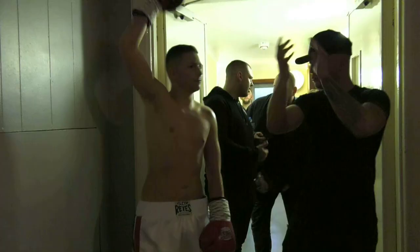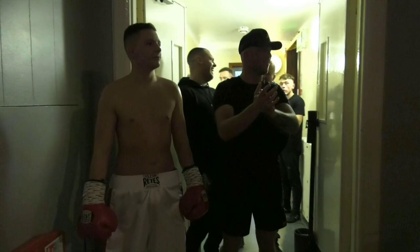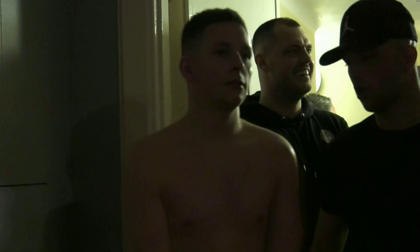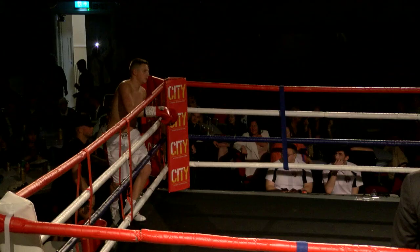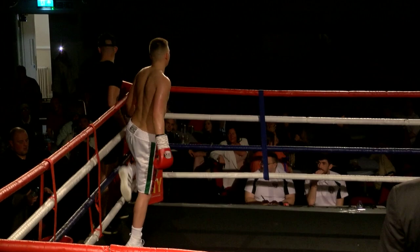Here comes Grant from AMC Boxing coming out there. This should be a tasty contest. First of our judged contest, it's 3-2s. Both fighters, it's the first fight. Here he comes to the ring now, brought a massive travelling support here. Again, you should hear the crowd behind both boxers.